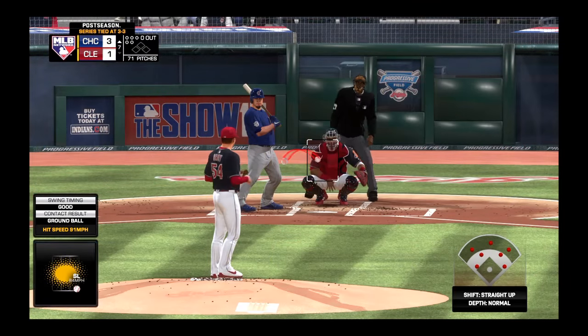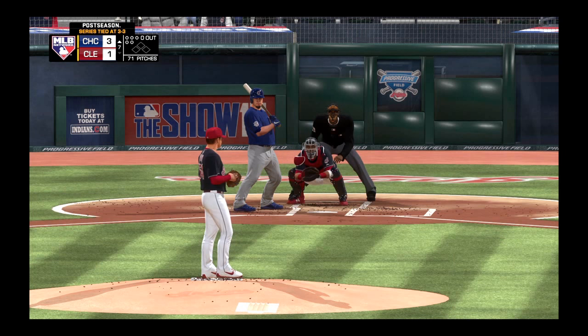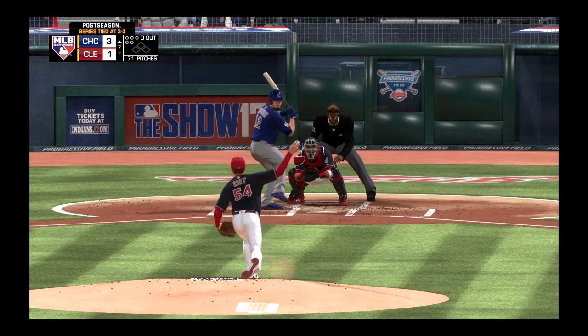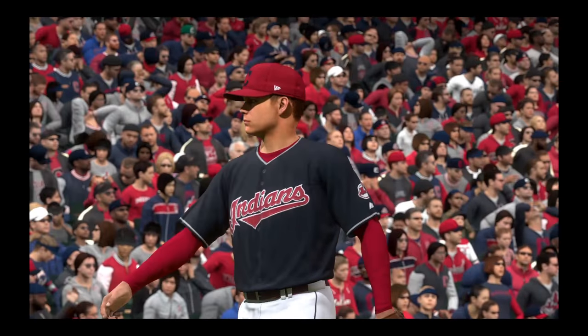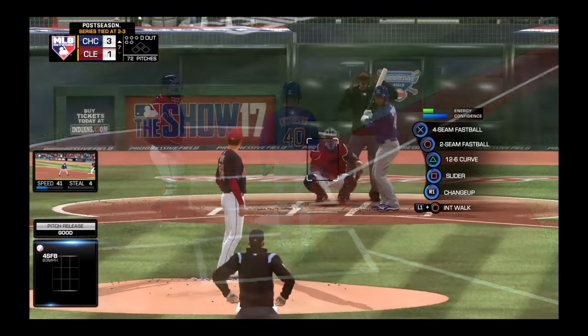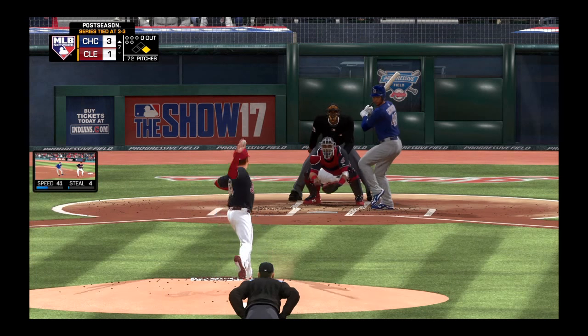Digging in and looking for more, Kyle Schwarber. He'll lead it off here as we begin inning number 7. And he can't get out of the way there, so the leadoff man will be aboard to open up the inning.